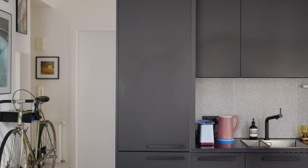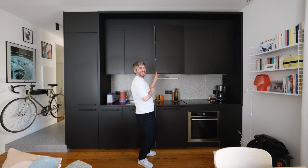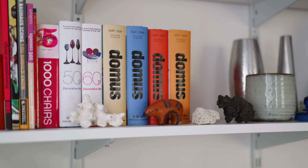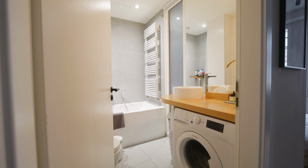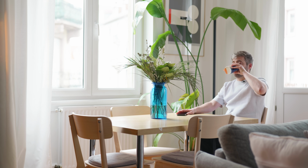I'm Luc. I'm an architect. I work and live here in Strasbourg. I've been living in this apartment for 5 years now. I renovated it for 1 year during 2019. My renovation budget here was 35K. I did some of the works myself with the help of friends, and then other things with a builder.